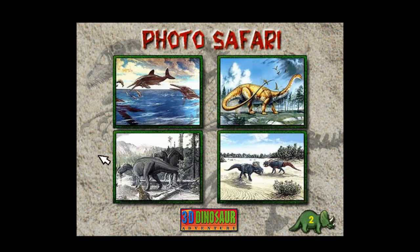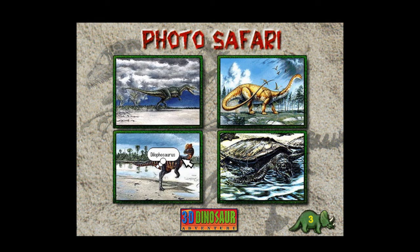Click on the duck-billed dinosaur, which is thought to have taken good care of its babies. You're right! You found the Mayasaura. The name of this dinosaur means good mother. Click on the meat-eating dinosaur that had a massive skull and a mouthful of razor-sharp teeth. You're right! Allosaurus lived in the Jurassic period and probably hunted large plant eaters like Brachiosaurus.